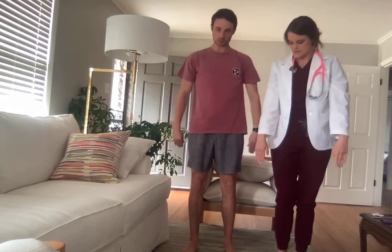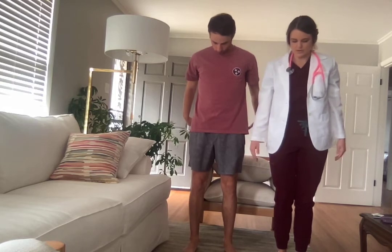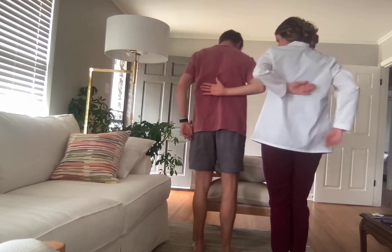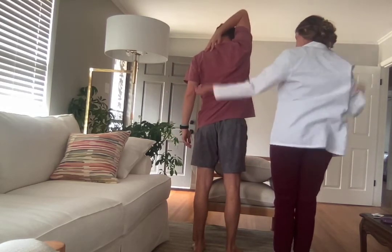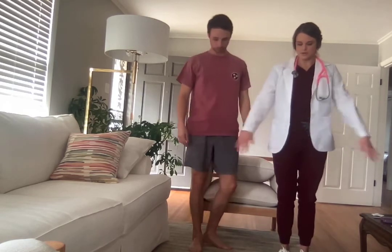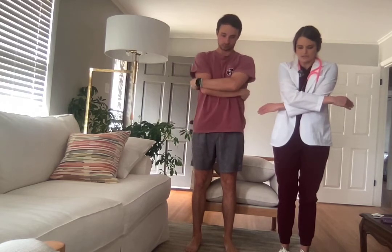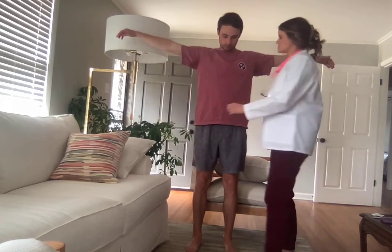We're going to flex, extend, hyperextend. If you want to turn, we're going to do internal rotation and then the other side, and then external rotation above our head and the other side. Okay, we're going to do circumduction. We're going to do abduction and adduction.